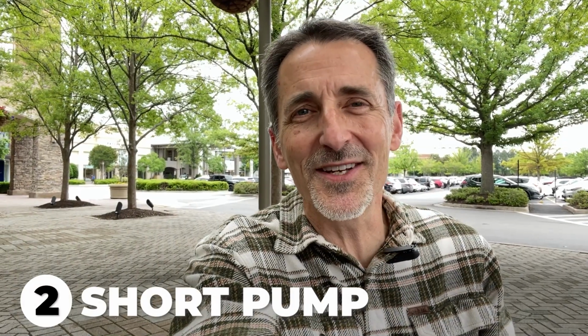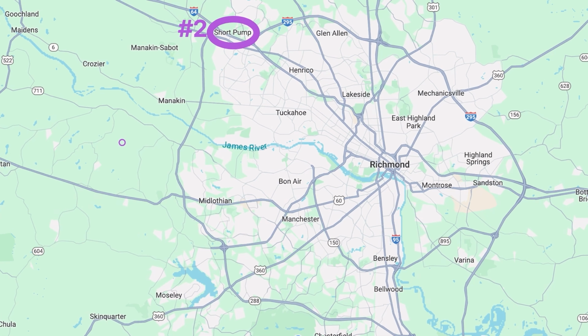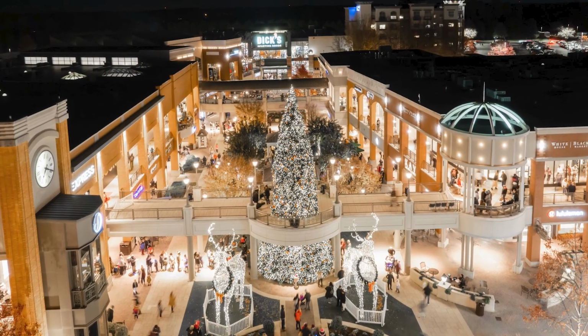Number 2 on my list is the neighborhood of Short Pump. Located about 15 miles west of downtown, Short Pump offers the suburban relaxation with access to many of the urban conveniences. Once upon a time, this was a convenient stopping point for stagecoaches making the trek from Richmond out to Charlottesville. Now it's home to the Richmond area's most popular shopping mall and some fantastic planned communities.